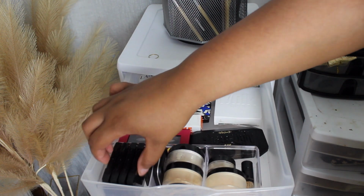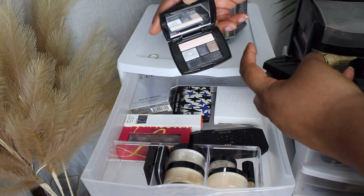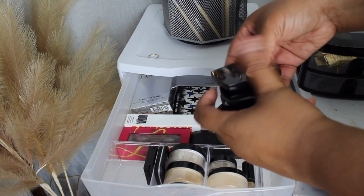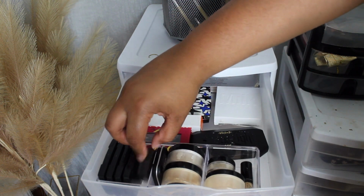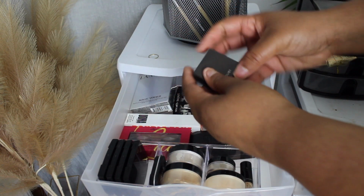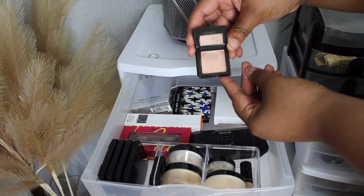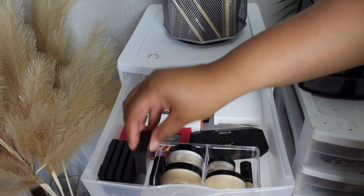So in here I have 4 of these mini Lancome palettes, the 5 pan mini palettes. Then right here I have, let me get it out, this is the Jouer cream highlighter. Really love this in the champagne tone of it, that rose gold.